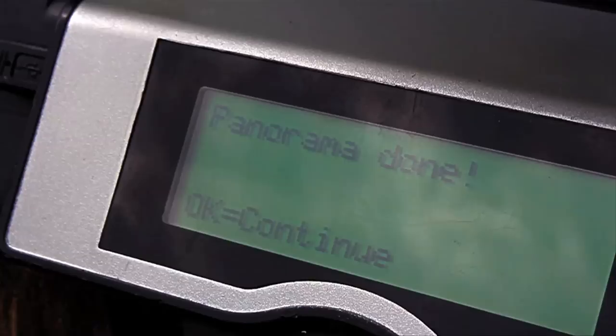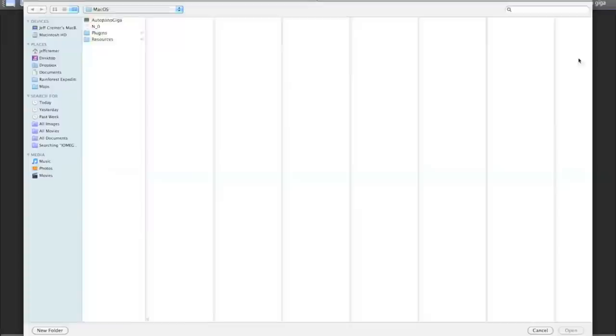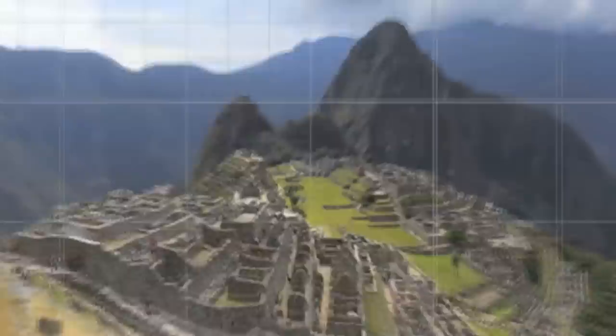The moment you've been waiting for. So Jeff and I decided to hide in this panorama somewhere, see if you can find us. Jeff's image ended up being awesome.